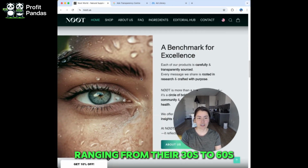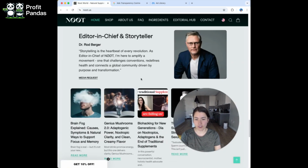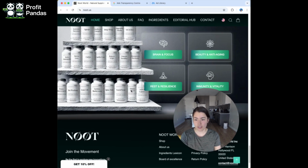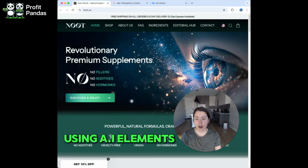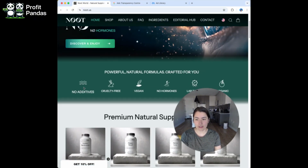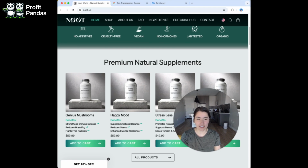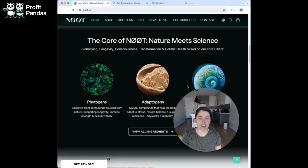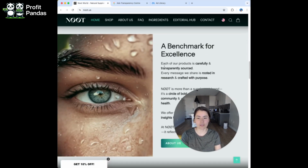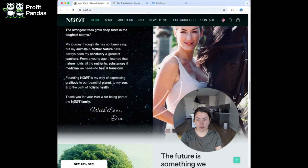So, of course, as we scroll through Noot's homepage, you can see there's a ton of great information. Their store is super visually engaging and interesting. It looks like they're using a lot of AI elements. And they really point out the idea that they have a natural formula. They're vegan, no hormones, lab tested and organic, which is really important nowadays. And it kind of brings you through this story of how they're connected to nature. They have a really natural vibe on top of having that very clean, clinical look. So I've really liked, honestly, the overall vibe of this.